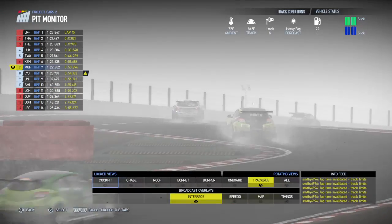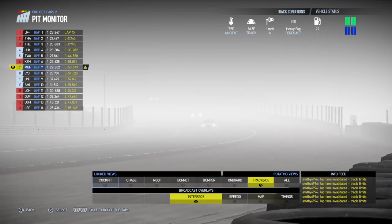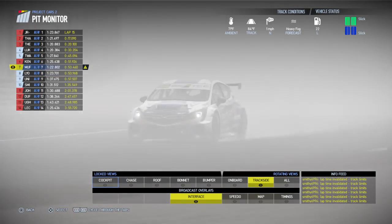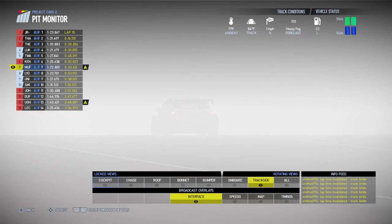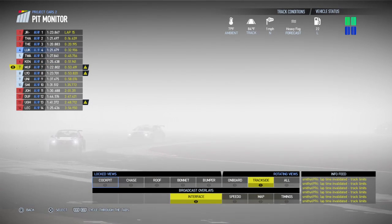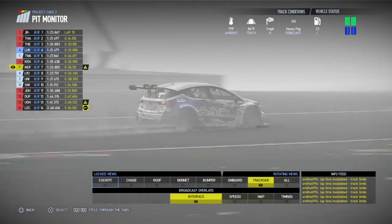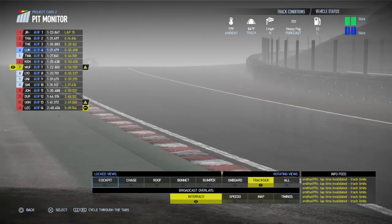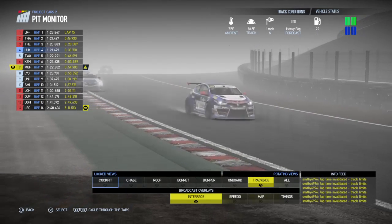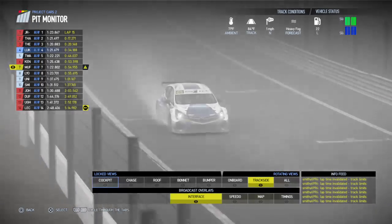We arrive now with Muff Dog. He's got Lion's Foot closing in on him. And the fog has returned once again. The visibility here almost impossible. And these boys showing their skill, showcasing their talent here, keeping it together in these conditions.